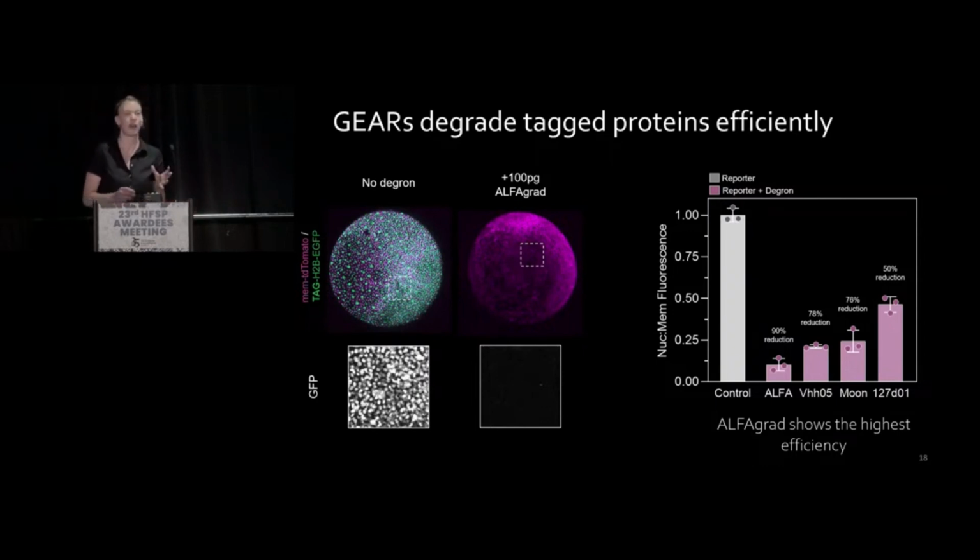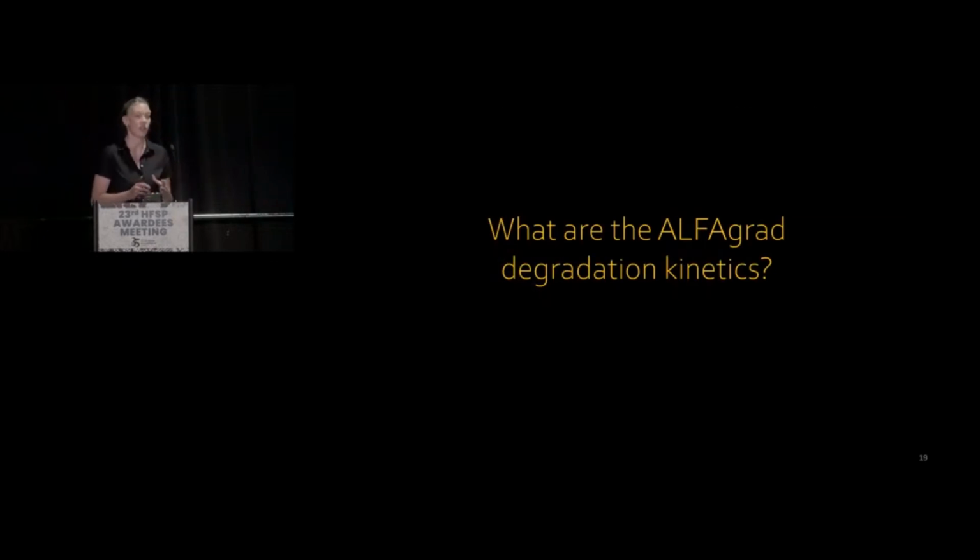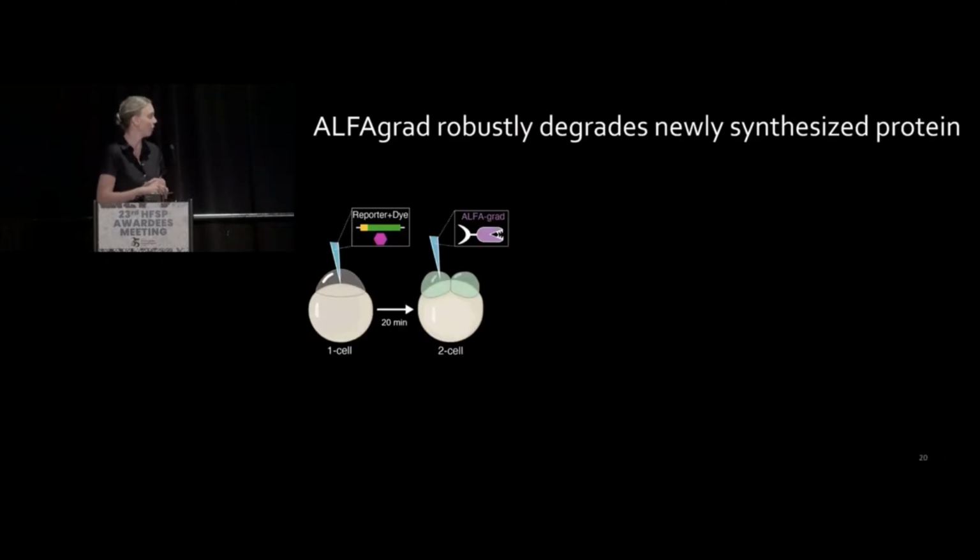But next, we wanted to know how quickly does alpha grad actually function? What are the kinetics of this degradation? To answer this question, we did a very similar experiment, first in fish and then in mouse embryos. So in fish embryos, we used a reporter. This is a cytoplasmic GFP fused to the alpha tag and an injection control.